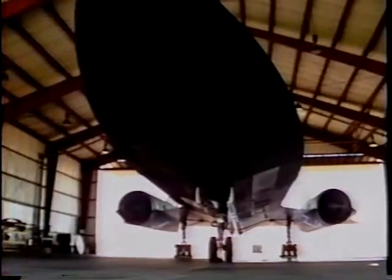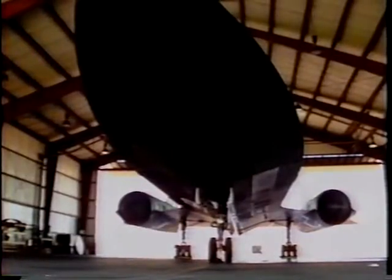Interestingly, while the plane is on the ground, fuel leaks from its tanks. Once underway, the skin expands, shutting off the leak. And that's not all that's exotic about the SR-71.